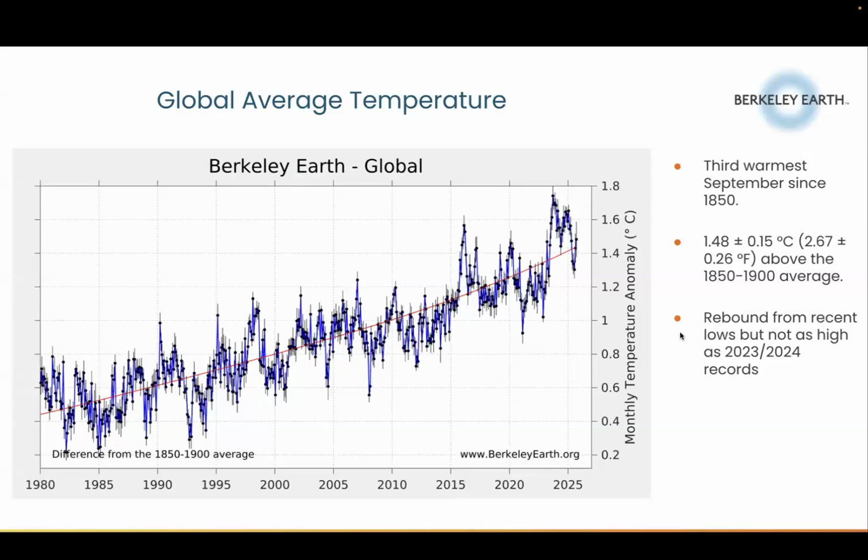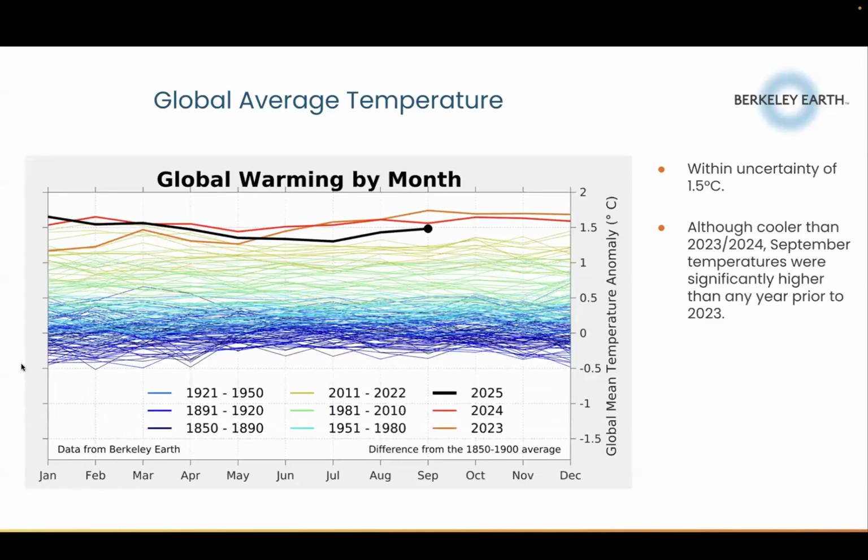Okay, so looking at it not just from the one September month, but looking at the month-to-month variation, we had a little bit of a dip earlier in the year, and now we've rebounded a bit in September, following August. We're still well off the highs of 2023 and 2024, but we are slipping a little bit higher. And you can also see that here, where we've graphed each year going from January to December, and all the years since 1850. The recent years stand out as very warm in the latter half of the year, very warm in September.